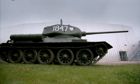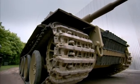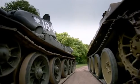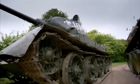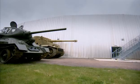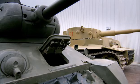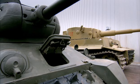Born from a completely different mindset to the Tiger, this is a Russian T-34 tank. These two weapons represent a clash in design philosophies, exemplified by a simple statistic. They only actually make 1,300 Tiger I tanks. As a comparison, the Russians make well over 60,000 T-34 tanks.